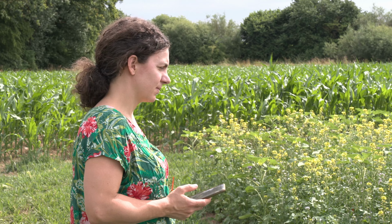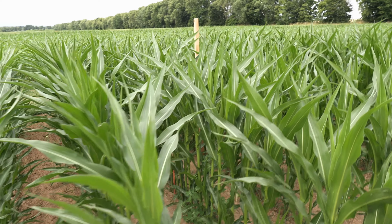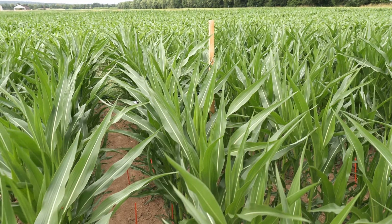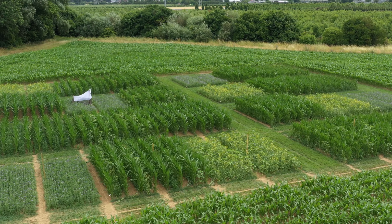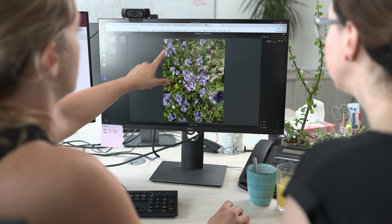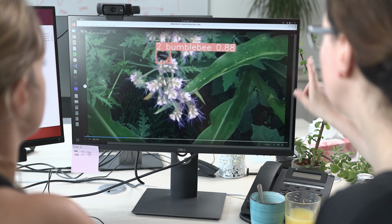In this demonstrator, the disciplines ecology, crop science and computer science are combined. Together we want to, first of all, develop a new cropping system based on maize with enhanced biodiversity. And we also try, test and develop a new technology that aims to quantify, detect and trace insects in the field using deep learning technologies.